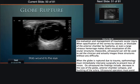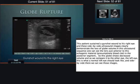But now gunshot wounds, on the other hand, you definitely can see deaths with, and if you get a gunshot wound to the eye, you can imagine where the bullet's going into the brain and stuff, so that's no good. But this is what a globe rupture looks like after a gunshot wound. And now, with the globe rupture, I want to be clear. This is the patient's other eye, by the way. This is what the normal eye would look like.